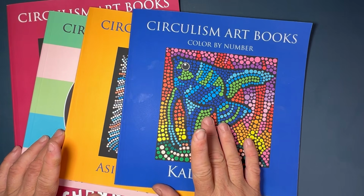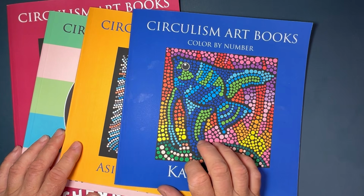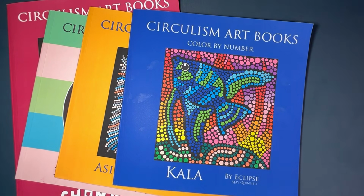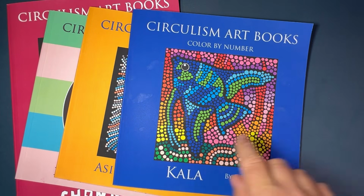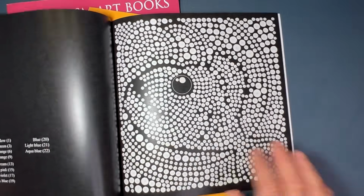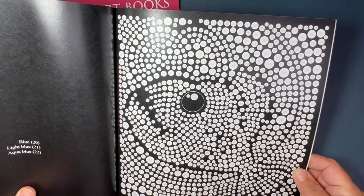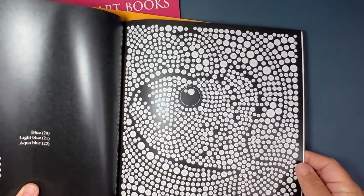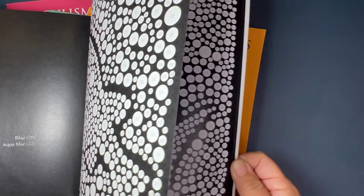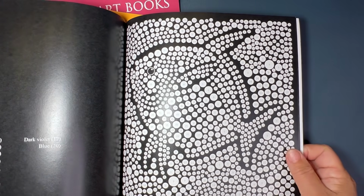Okay, so my next one that I tried was the Circulism art books by Eclipse. And these are wonderful. These are so much fun. I thought maybe I would like the dots. You can pretty much see what they're going to be. But the dots are enjoyable, especially with Sharpies. They're a lot of fun. They're fun with acrylic markers. I imagine they would be really fun with dot markers. They're fun with alcohol ink pens and water markers.